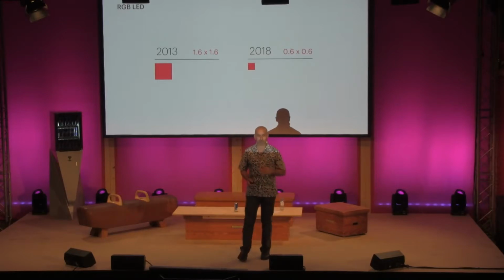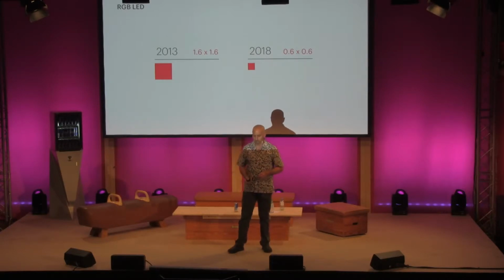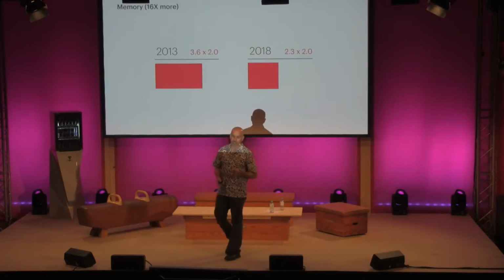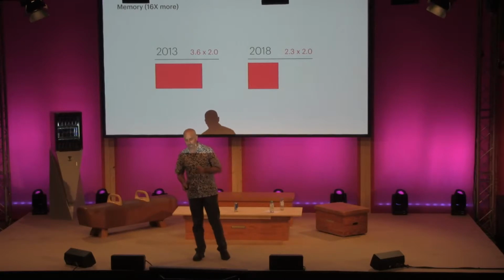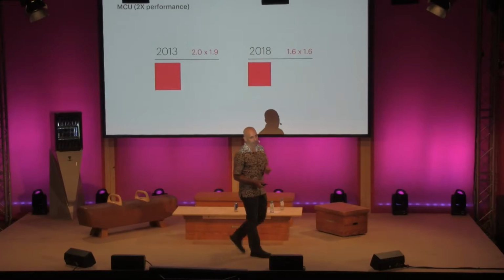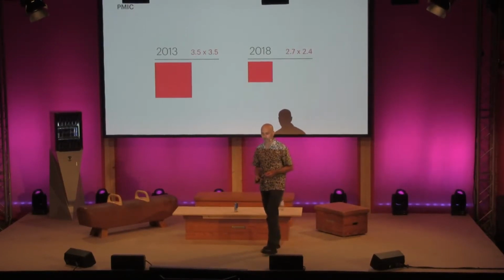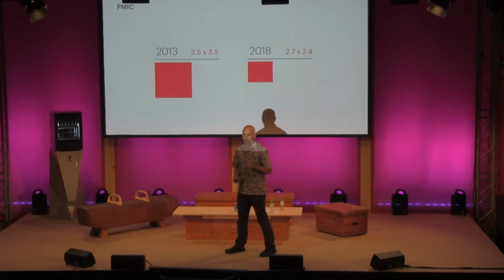This is extremely fast growth happening in a very short period of time. It's only going to continue to get better. The memory that we use is 16 times more memory in about half the size. The MCU, basically the processor that we're using, is about half the size, and it gives us 2x the performance. And the PMIC is about 1/4 the size.